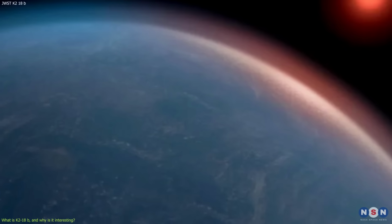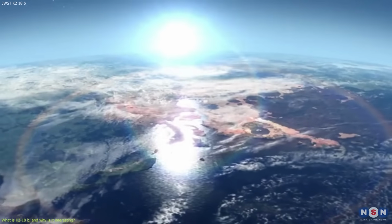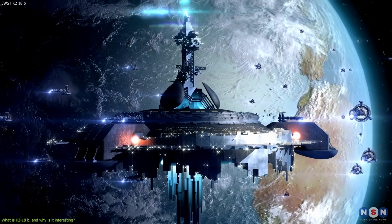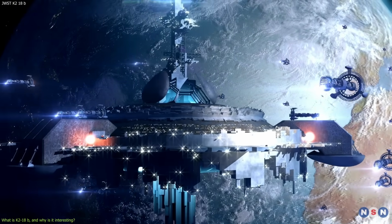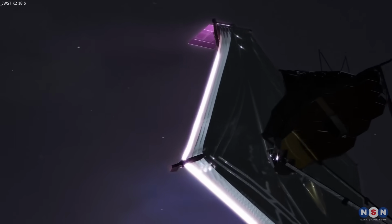But there's more. This planet could also have a water ocean under its thick atmosphere, which could provide a stable environment for life to thrive. And not just any life, but possibly complex and diverse life forms that could rival those on Earth. How do we know that? Well, that's where James Webb comes in.